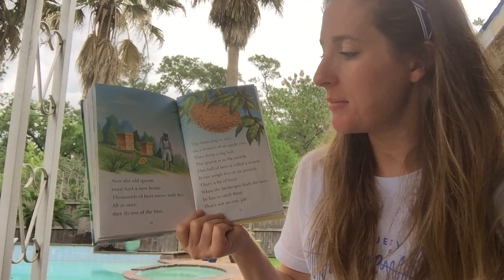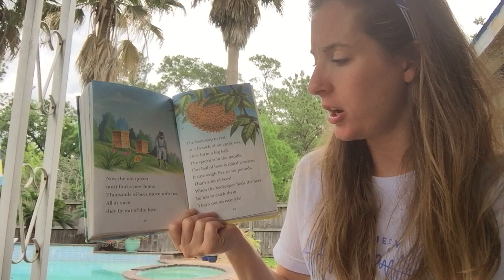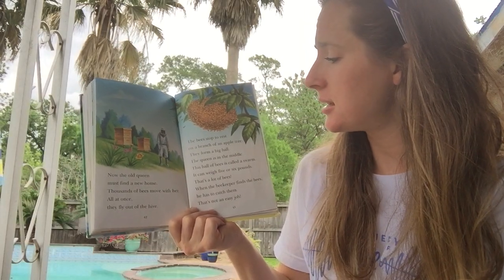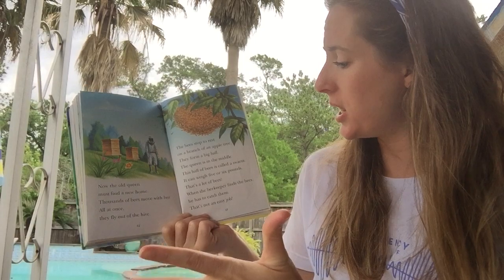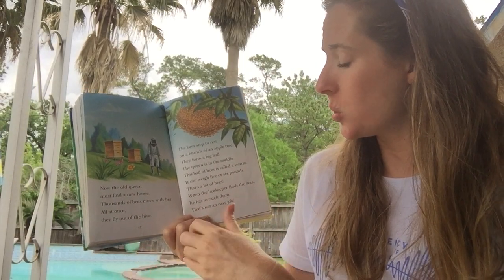Now the old queen must find a new home. Thousands of bees move with her. All at once, they fly out of the hive. The bees stop to rest on a branch of an apple tree. They form a big ball, and the queen is in the middle. This big ball of bees is called a swarm.